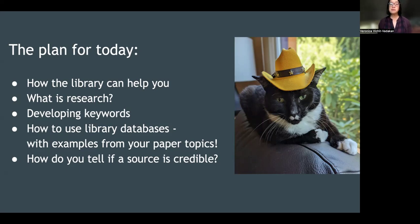Then next, we're going to talk just generally about what is research. We use that word all the time, but what do we really mean when we're talking about it in terms of studying history and writing history? It's a slightly different meaning. Next, we'll talk about developing keywords and how to really get started with your research.